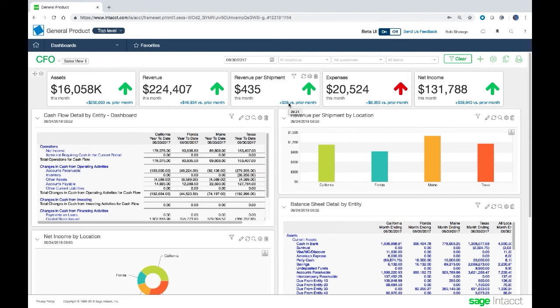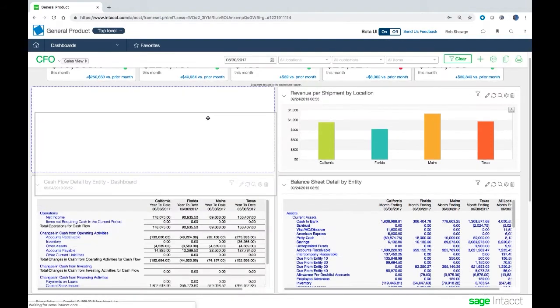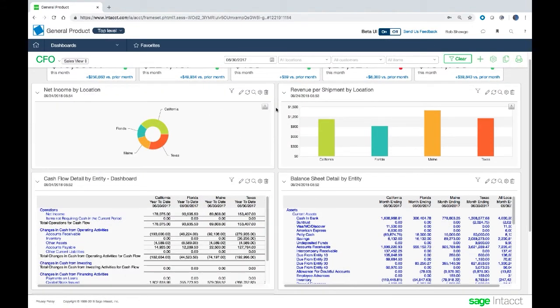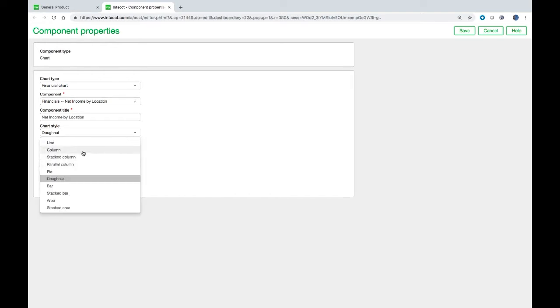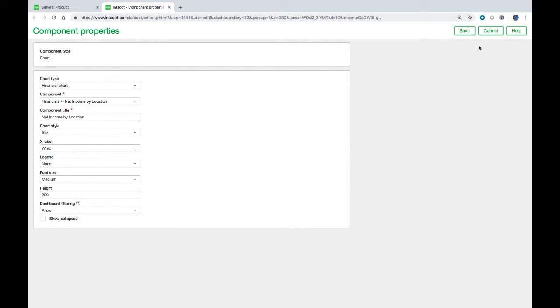Now, performance cards aren't the only thing you can show on a dashboard. You can display, as we have on this dashboard, charts giving a quick visualization of underlying data. The charts are created in the Report Center, which I'll show you in a moment, but you can change their appearance right on the dashboard. For example, you may prefer to see a donut chart as a bar chart. You can simply open the properties for that element and update it right inside the dashboard.